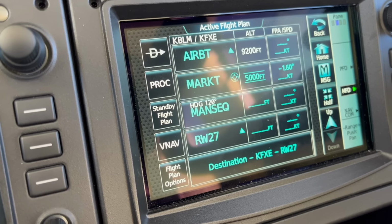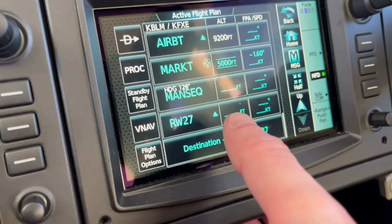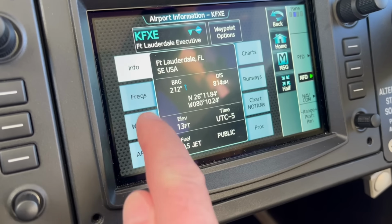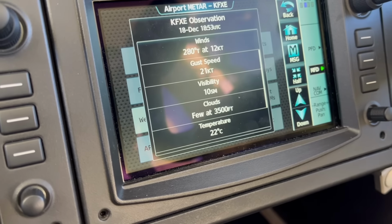And there we go, up to our cruise altitude. 280 and flight level change button has been pushed. One thing that's really cool down here on these touchscreens: if you go to our destination, and go to waypoint info, you can check the weather there, METAR decoded, that's the weather.